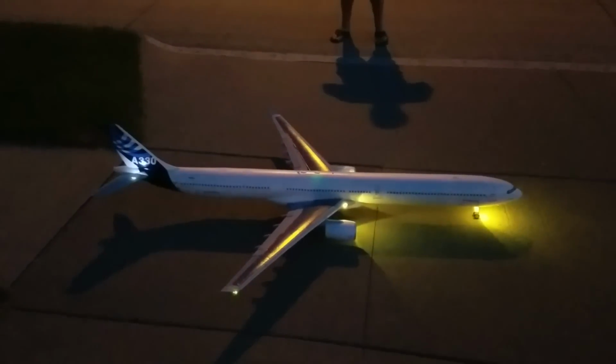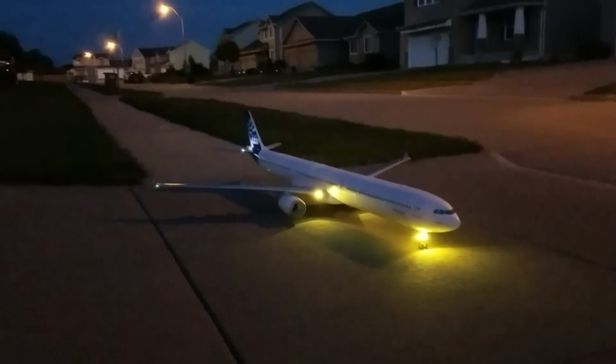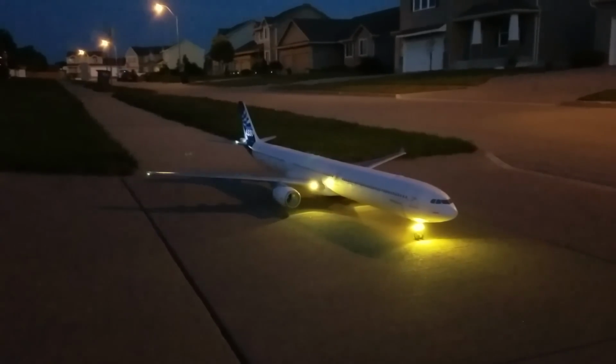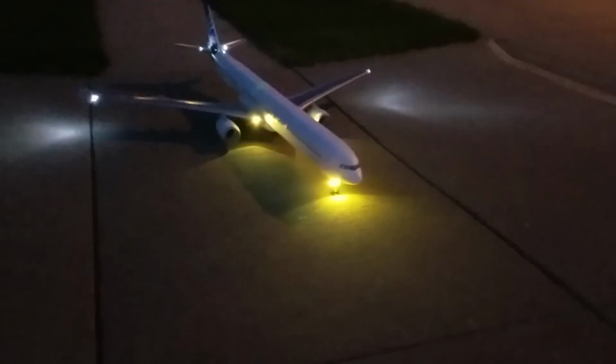Okay. Brian Phillips here. Got the A330. Just doing a taxi test here. This is with the magnetic hatch holding on the front. Logo lights are a lot different color than the landing lights, which is disappointing. I may end up redoing the landing lights and the main wing lights, which are turned on when you lower the gear. So let's watch the taxi test.